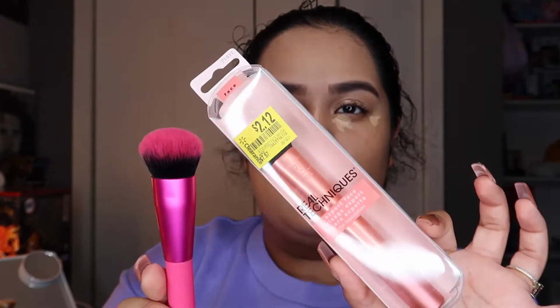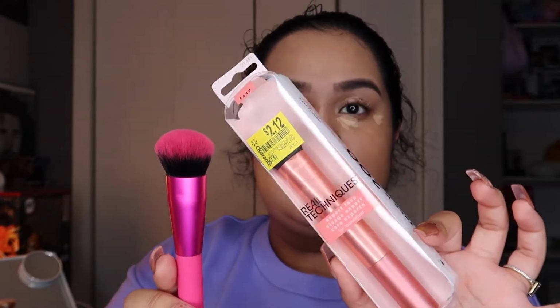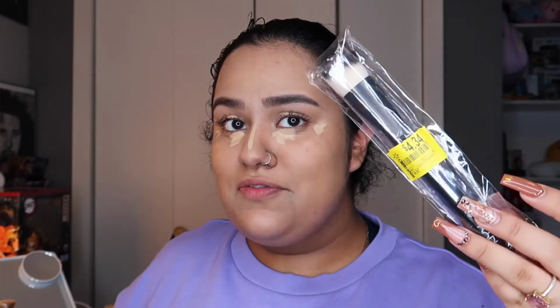As I'm letting my concealer dry a bit, I am going to show you guys some other brushes that I did get. I would say these are more so for blending out your foundation or concealer, more of like cream stuff. And these normally are for like $8 or $9. I also did get one of these. I got a NYX foundation brush, you guys. It's normally $14.97, and I did get this for $4.34.